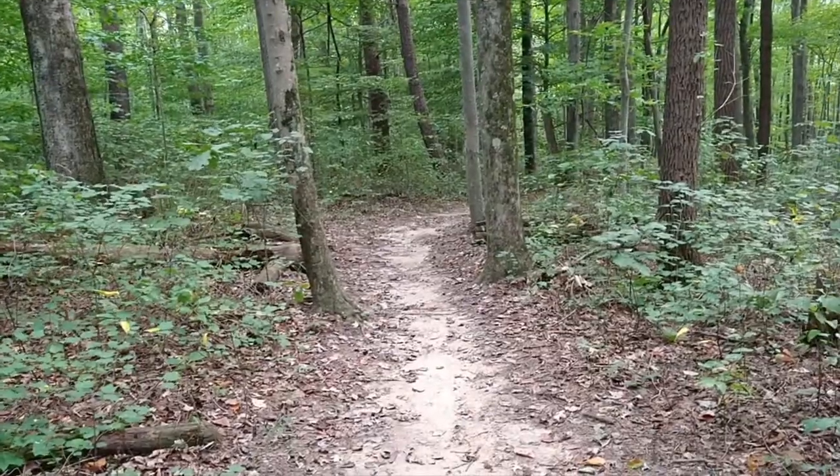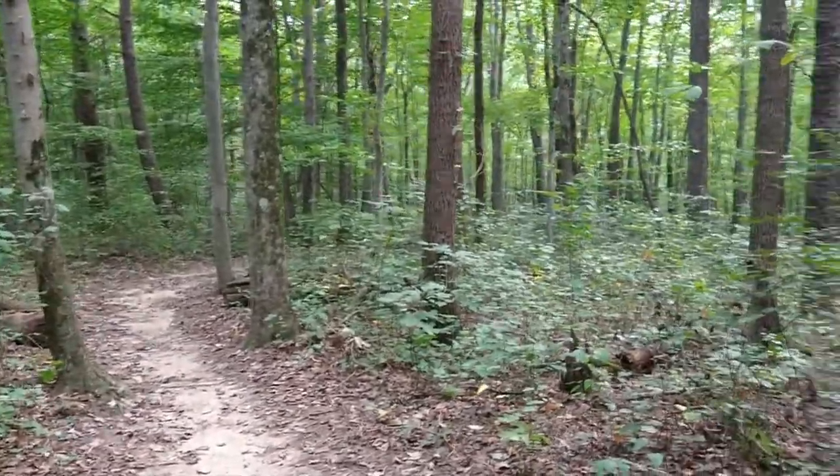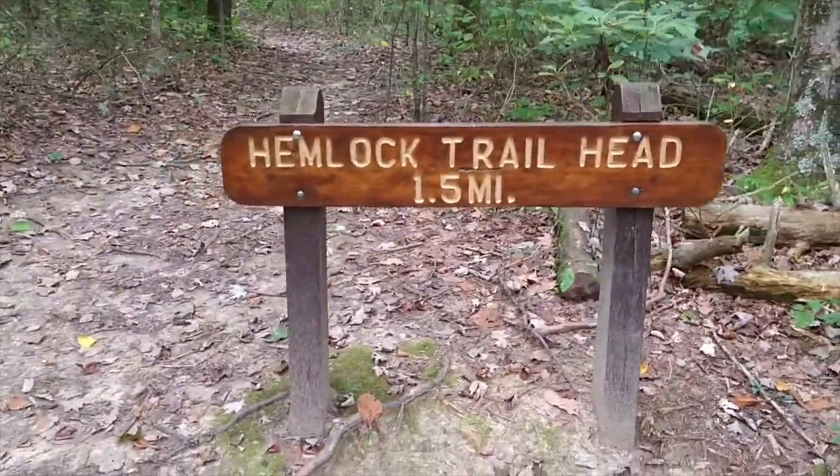Okay, we have come back up on the return trip on the Fern Trail. I actually ran into somebody out here on the trail that I knew from years ago when I hiked with the Sierra Club. I was surprised to see him out here. But now we're going to go onto the Hemlock Trail. Alright.